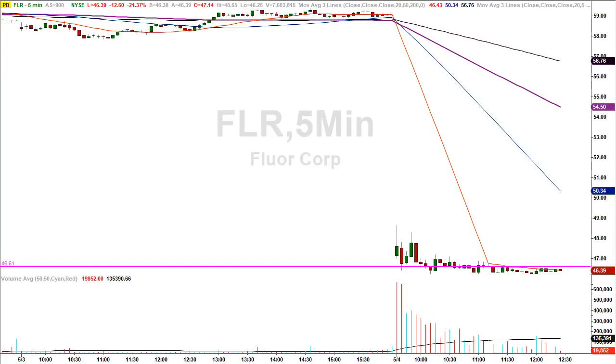Speaking of which, let's go back and pick apart the chart of FLR. As you can see, yesterday the stock closed all the way up at $59 a share. The company reports earnings, the market doesn't like it. The stock is getting a significant haircut at the opening bell, and you can see what happened. The stock had a tremendous gap lower, trading down about 20% right at the opening bell. We were able to calculate and identify a specific price of $46.61 where this stock would be drawn to like a magnet and have a price reaction from in the other direction.